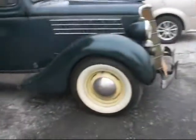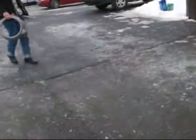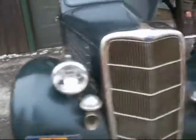Let's get back to this hot rod over here. Back in my truck for 80 bucks. I'll take it. Don't scrap it.